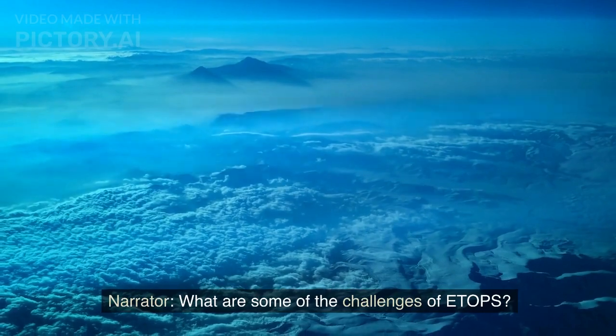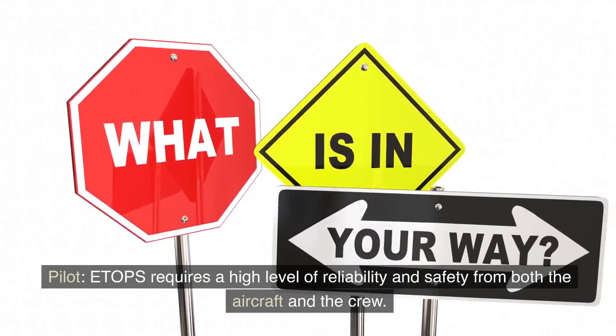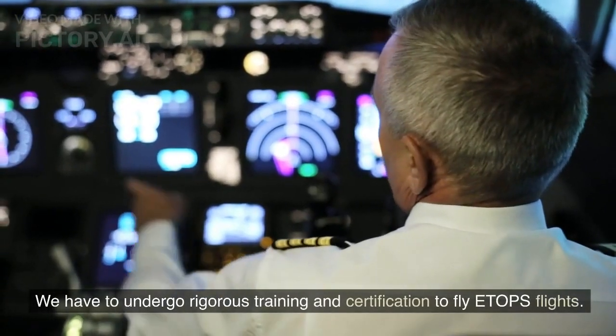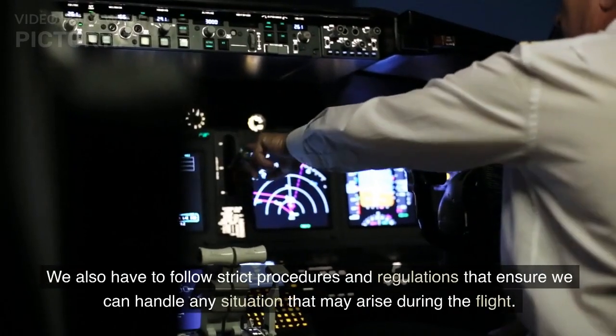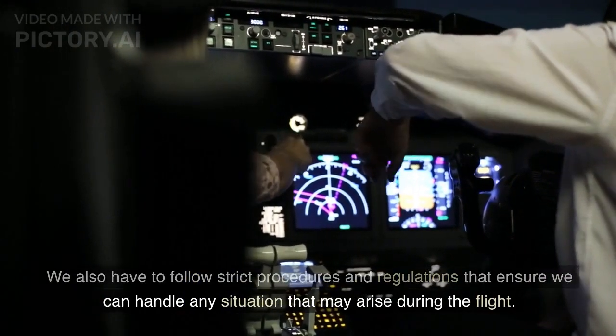What are some of the challenges of ETOPS? ETOPS requires a high level of reliability and safety from both the aircraft and the crew. We have to undergo rigorous training and certification to fly ETOPS flights. We also have to follow strict procedures and regulations that ensure we can handle any situation that may arise during the flight.